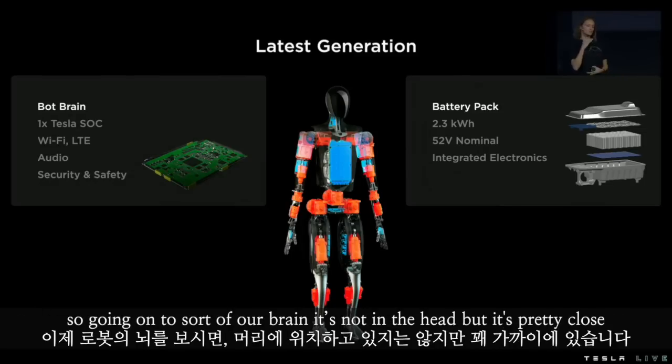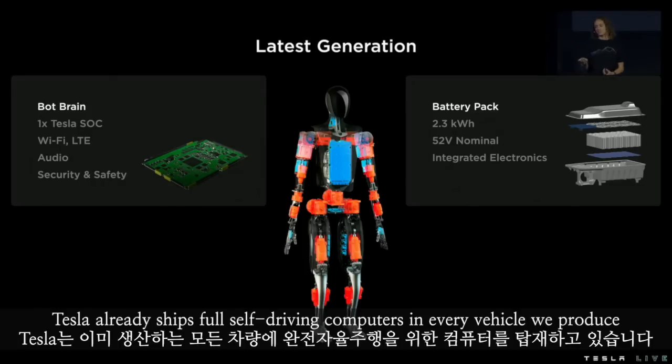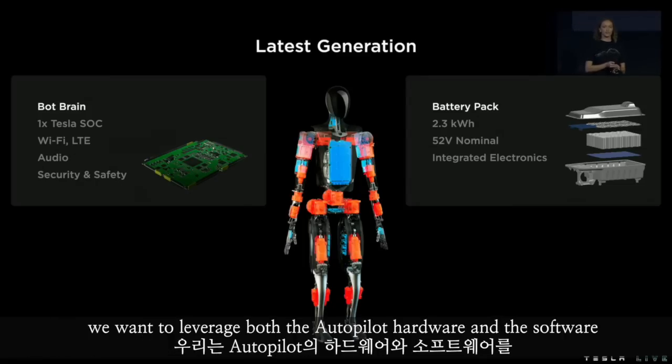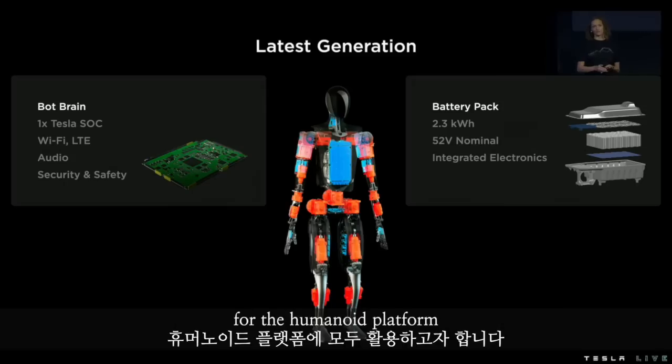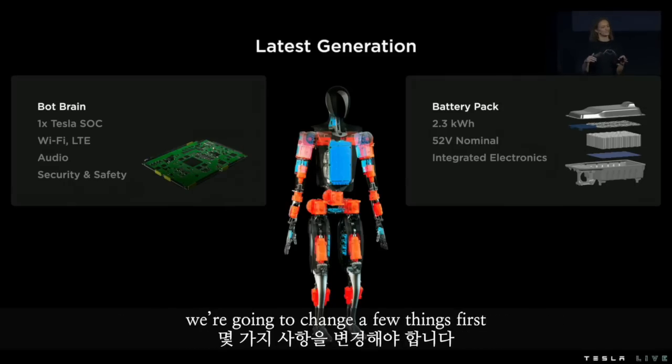Going on to our brain, it's not in the head, but it's pretty close. Also in our torso, we have our central computer. As you know, Tesla already ships full self-driving computers in every vehicle we produce. We want to leverage both the Autopilot hardware and the software for the humanoid platform, but because it's different in requirements and in form factor, we're going to change a few things first.